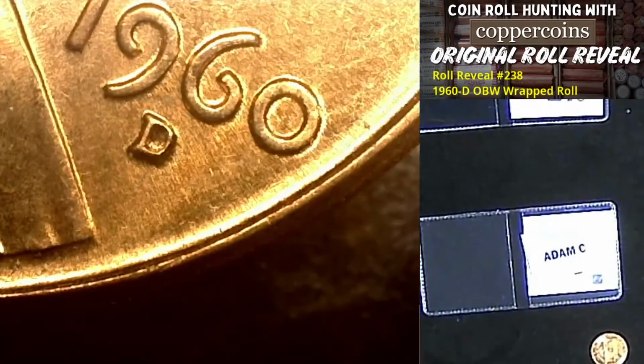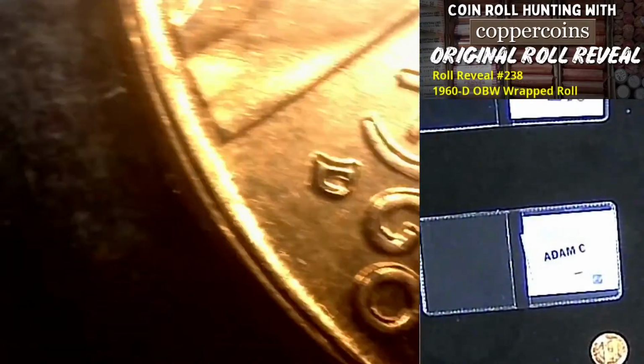Joe, man, there's all kinds of stuff in here. I tell you what, this is a nice roll. We're almost done with it, though. You can enjoy the last couple of coins here. This one's Adam Chambers. But I bought the 52D rolls. Here's another one of those.